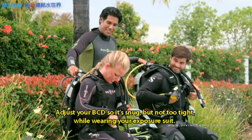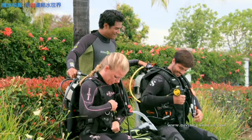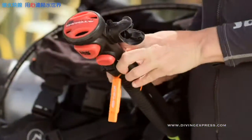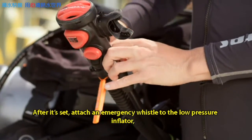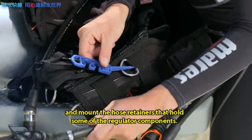Adjust your BCD so it's snug, but not too tight, while wearing your exposure suit. Inflate it to be sure it doesn't restrict breathing. After it's set, attach an emergency whistle to the low-pressure inflator and mount the hose retainers that hold some of the regulator components.